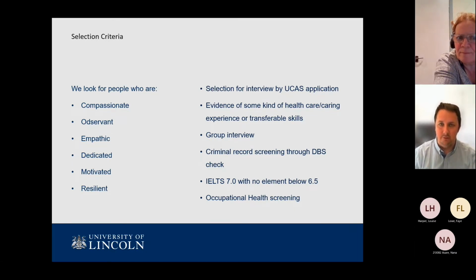When you graduate from our course, we will be expecting you to go out to be a generalist paramedic. That's someone who probably works on ambulances or fast response cars for at least the first year or two of your career. So to do that, you need to be a kind person, you need to be empathic, and you need to be very observant of the environment around you.